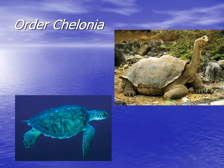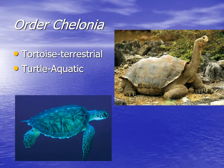So we'll go through some of our orders of reptiles now to give you the names of them and then a couple quick characteristics that you might have heard of before. The order Testudines, this includes the tortoise and the turtle. There are a lot of differences, but the biggest thing that we look at is that tortoises are terrestrial. They spend all of their life on land. The turtles, on the other hand, spend at least part of their life in water, especially the sea turtle, which spends most of its life in water. So that's the big difference between those.